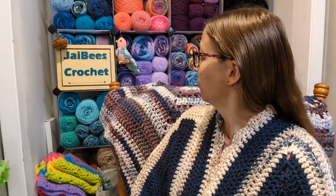I'm hoping this weekend, or at some point, to get the tutorial recorded for the Addi knitting machine for the blanket that I made, using different colors, of course. I think I was going to do red and yellow. Yeah, red and a goldish yellow is what I was going to do.